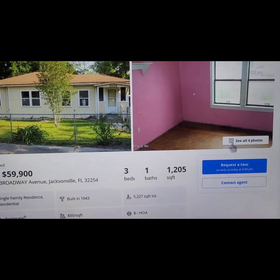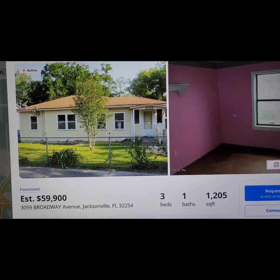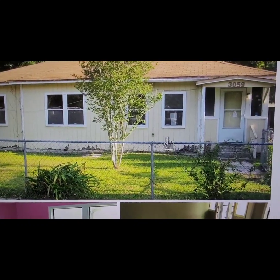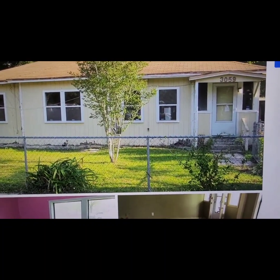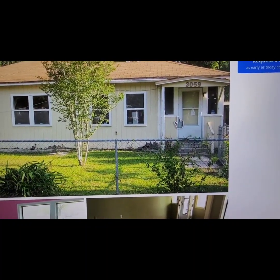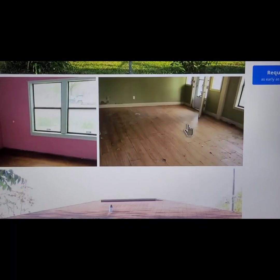All right, don't have any. Have four pictures. That's the front of the house. Let's get a good look at it. It's not too bad, but it does need work, especially at the bottom there. Outside panels need to be replaced. The windows look fairly new, but you have to get everything inspected before purchasing to make sure you're purchasing a good property.